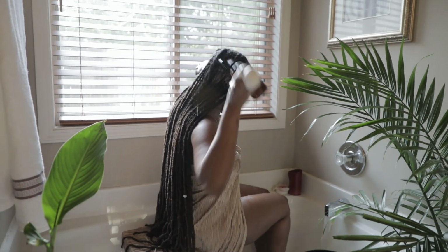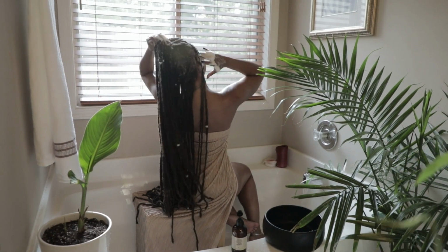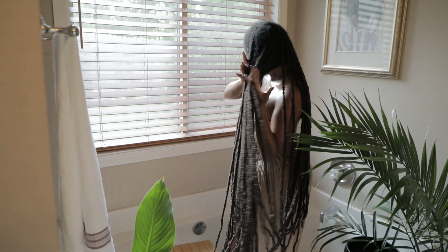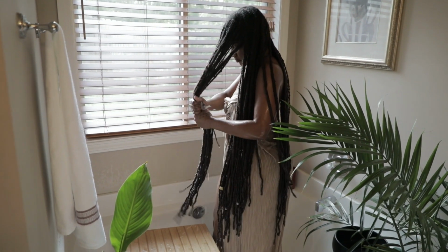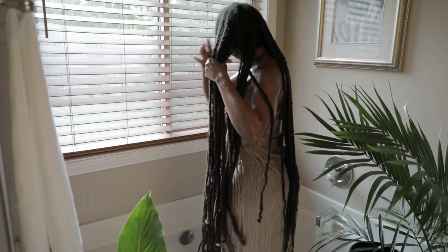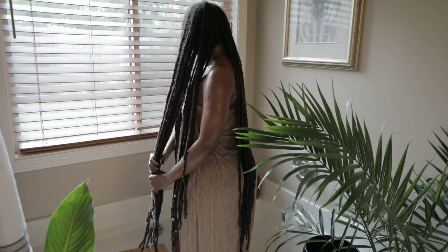If you don't know, I've been locked for 14 years, and it's just effortless at this point. I just know what my locks need. And at the end of shampooing, I just gently squeeze the excess water out of my locks. It's really amazing to see how long I've been locking, what they've meant to me in this journey, and just staying on top of that care routine.